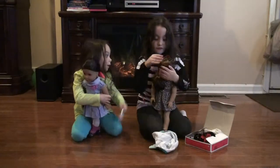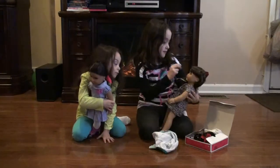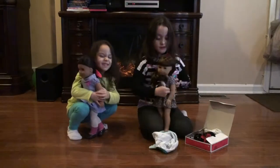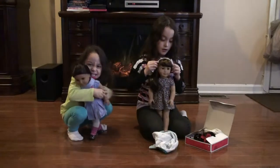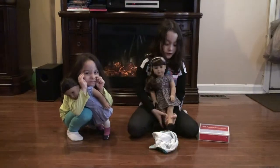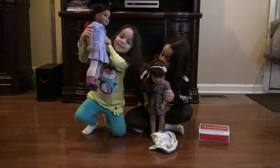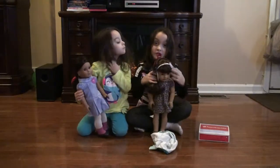It's okay, I'll just put it in the front. I'm gonna put her hair in the back. Put her hair on the side. As you see, I put her hair to the side. There's Samantha with a beautiful dress. And that's Josephina. They have the same matching shoes. We got the same clothes, but she got different pajamas. She has a shirt and a pant.